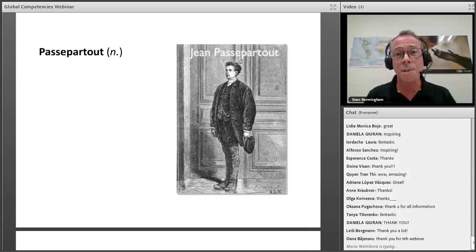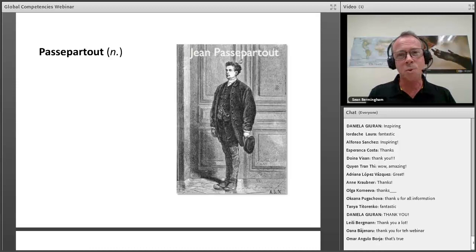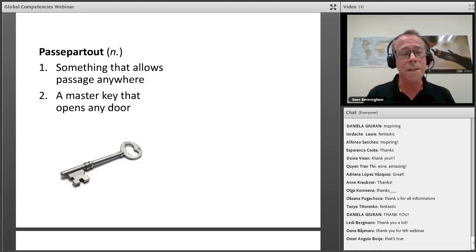At the beginning, we looked at this example of passe-partout. Actually, passe-partout in French means pass through anything or to go anywhere. And it's also used in English. There's a couple of meanings, quite rare word. It can mean something that allows passage anywhere. And a master key. It's like a key that maybe a security guard has that can open any door in a building.